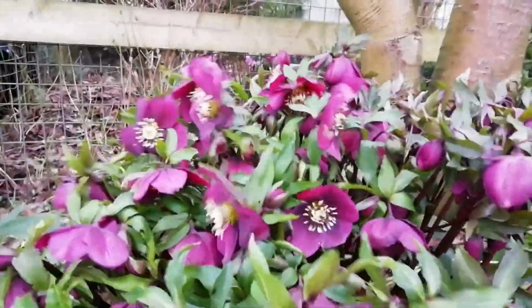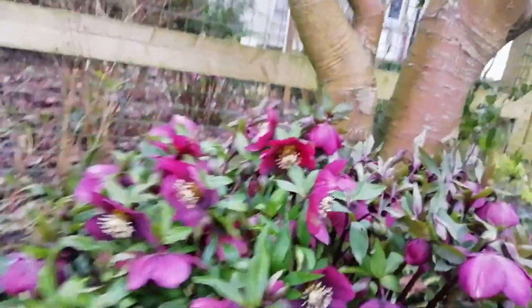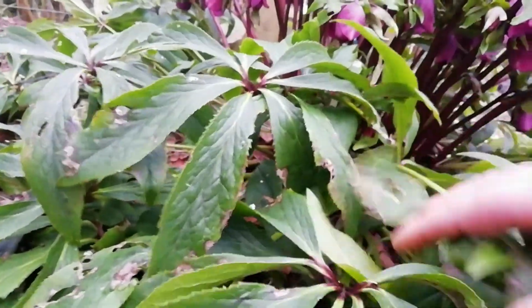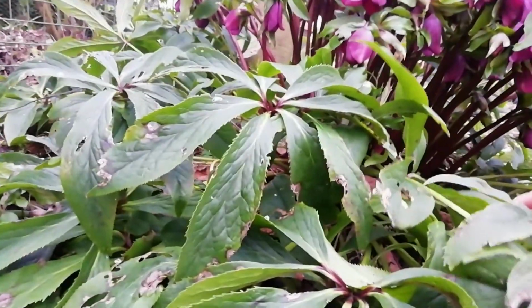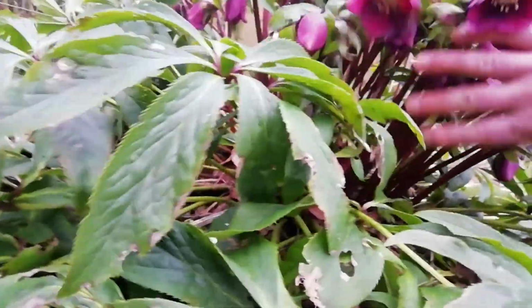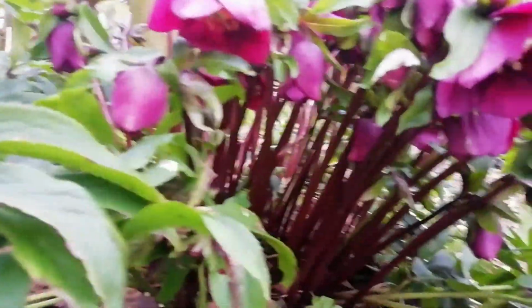There's an abundance of flowers on this, and I think I mentioned before, most of the plants we've actually cut off the old leaves because they get this blight or a black spot on them, and that can spread from one plant to another. And also when you take off the leaves, you can see that it actually shows off the flowers a lot better.